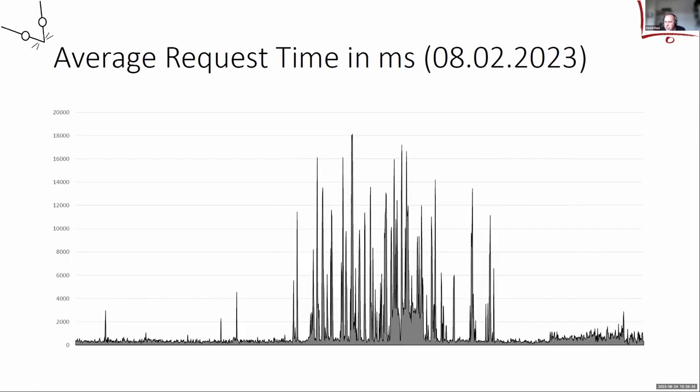If you look at the average request time on this day, then you see this. Starting in the middle of the day, we do have quite heavy spikes in the response time from the search index. And this translates to a slow discovery system on the user side. And if you see things like 18,000 milliseconds, this meant that in some cases users waited for an eternity to retrieve a record or to perform a search. This is not good.